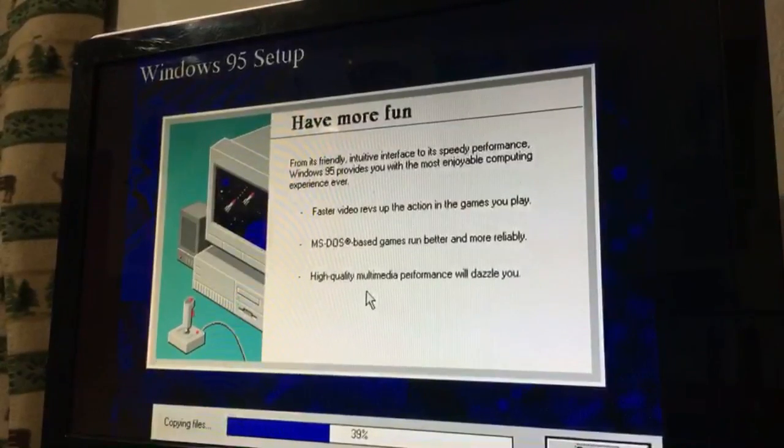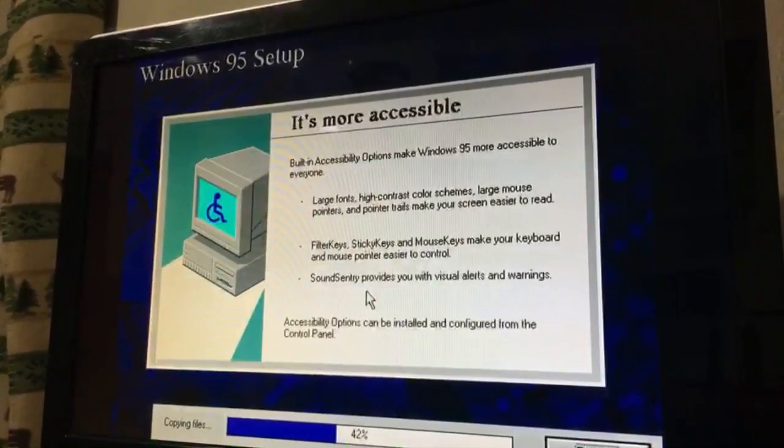Really? Really now? I don't know about that one. I mean, this is 1995 after all, so it was pretty impressive for the day, but even though games still practically ran in MS-DOS.